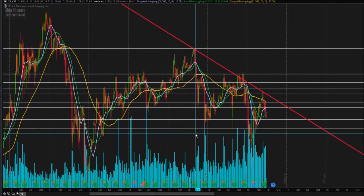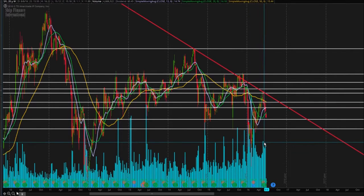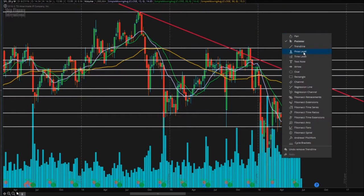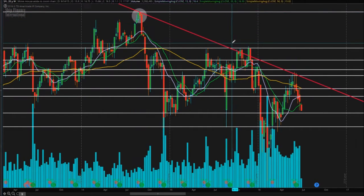It looks like it was tested in September 2014, then a few times all around September 2015, all the way to November. And then, once again, we were denied there this year, right around the start of June and the start of May. So if we zoom in, we can get a closer look at where this was tested. You can see each test was making a lower high. So we are indeed in a downtrend.